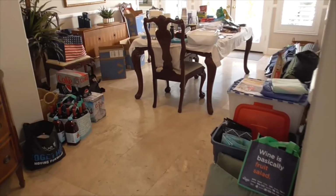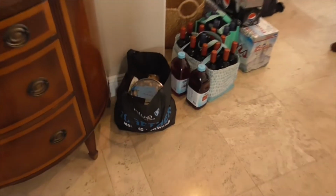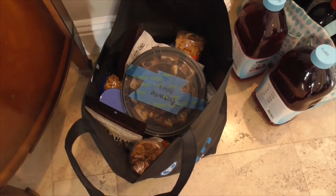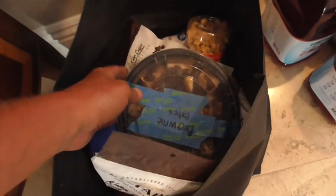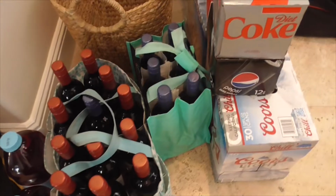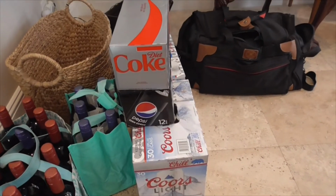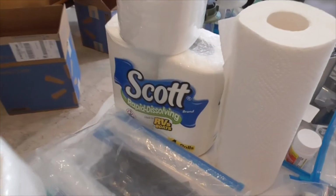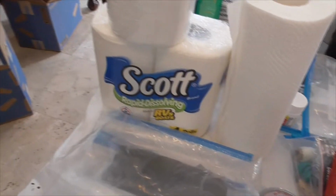All right, so let's check out what we're taking on our camping trip here. Let's go clockwise around. Got a bunch of brownie, granola, peanuts, macadamia nuts. I don't even like that stuff. Taking some cranberry juice, a bunch of wine, a bunch more wine. We got our Cokes, Pepsi, Coors Light. Of course, we got paper towels. Rapid dissolving toilet paper everybody needs.